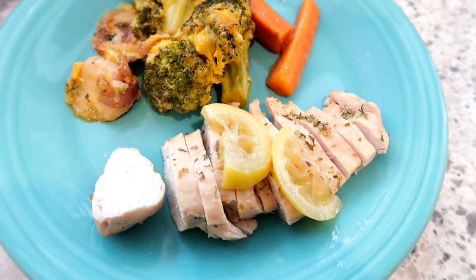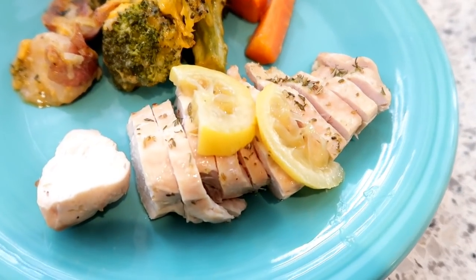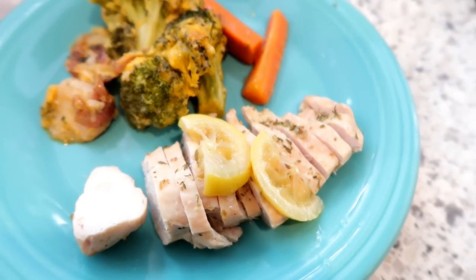We also had this with some steamed carrots and then with the cheesy broccoli and potatoes. Would definitely recommend this recipe with the chicken breast, and I will definitely be making it again.